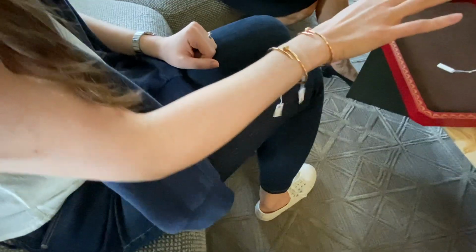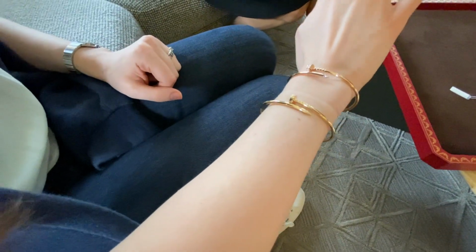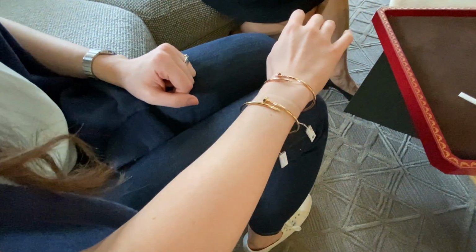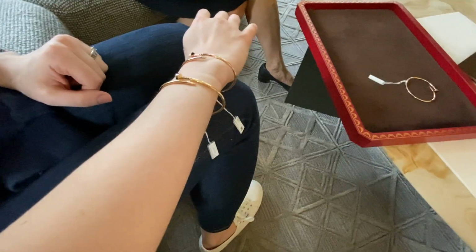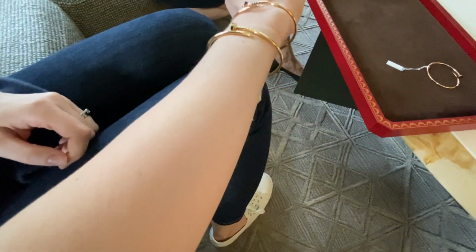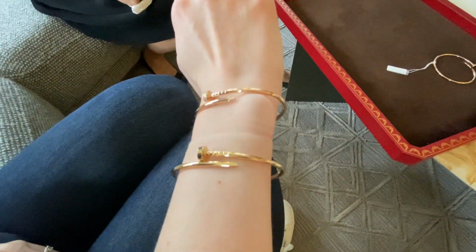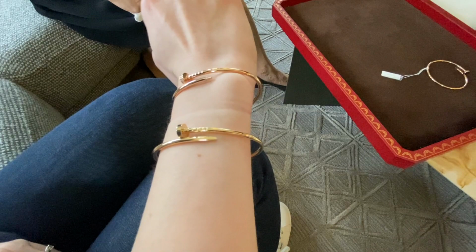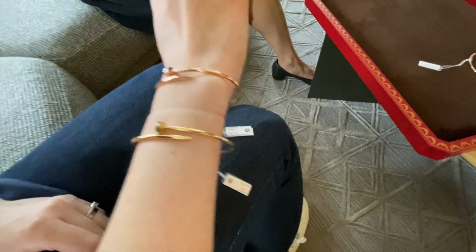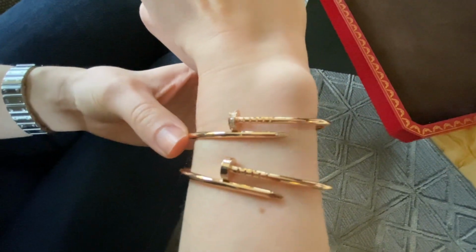So that day I was shopping for the SM Juste Un Clou, as you can see. And I was really hesitating between yellow gold or rose gold, so I tried both on. Let me know what you guys think in the comment section below. I really wasn't sure if I should keep with the rose gold since I have the JUC in rose gold already, or if I was better off going with yellow gold.